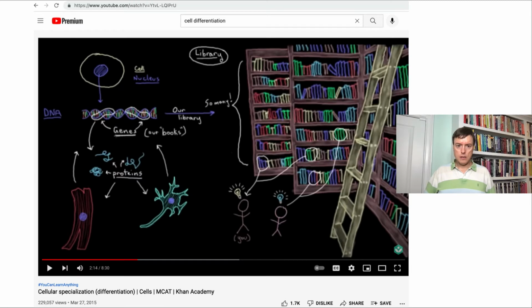Here's a description of how the undifferentiated cell at the top differentiates into a muscle cell or a brain cell or some other type of cell. Again, you have that single DNA in every cell. You express or don't express certain segments of that DNA, and whatever sections of DNA you do express turn into proteins, which change the state of the cell and enable it to specialize to a specific function.